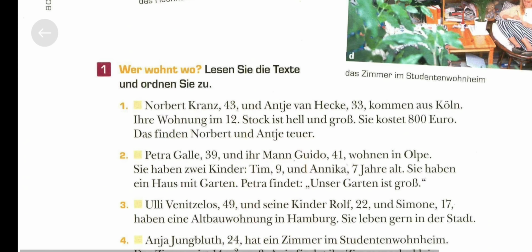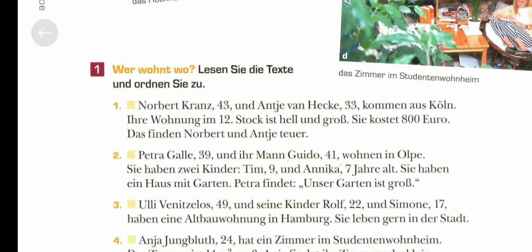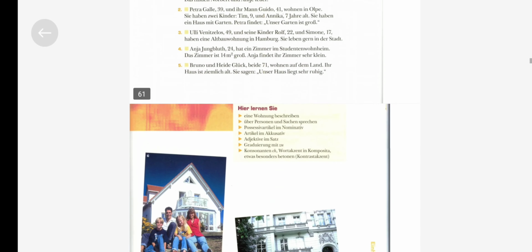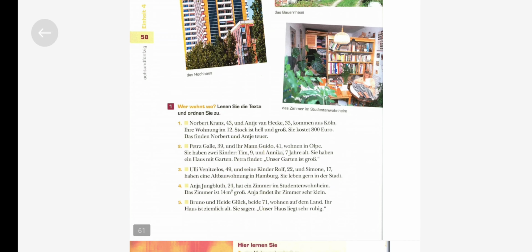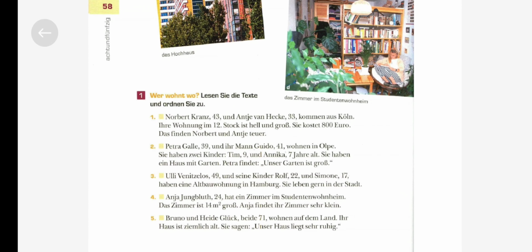Now, in the first one, Wer wohnt wo? Lesen Sie die Texte und ordnen Sie zu. In this, you have to first read the text and find out which person lives where. Here are the pictures given, A, B, C, D, E, till E. Here are the pictures given for 5 texts, and you have to match the picture according to the text you read. Now I'm saying it again, you have to pause the video and read it by yourself, then listen to me later on. Now we'll be beginning.